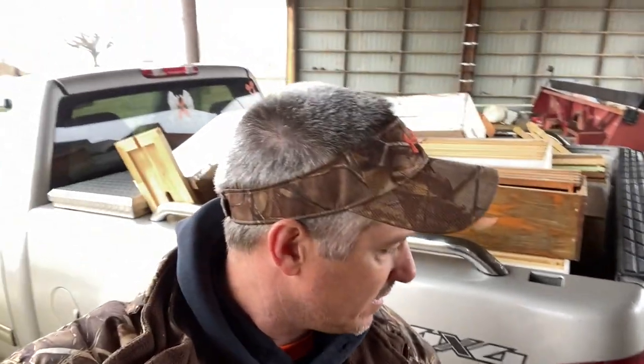All right, so as you can see, I've got a truckload of bee equipment. The problem, if you haven't figured out with beekeeping, is either you've got way too much equipment or you don't have enough and you're doing everything you can to put bees in whatever you got. So today we're moving all this equipment that I've got, which I've got some more I've got to do something with. But what we're doing is we're actually moving it into this.